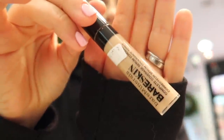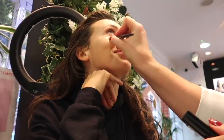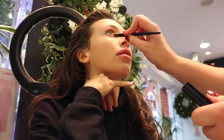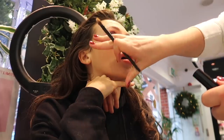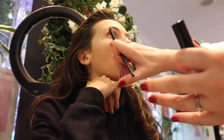so she wanted to just go over where she thought needed a little bit extra coverage. Next, we took the Bare Skin Complete Coverage Concealer. Liz took a tiny amount and started blending it where I needed coverage, and then she would blend it out with her finger. While she was doing this, she was explaining to me that it's actually £15 to get your makeup done, and that is redeemable against products. Plus, they actually do complimentary lessons where people can come in and be taught how to use their products, which I think is absolutely amazing.